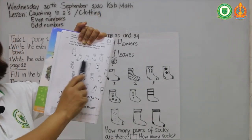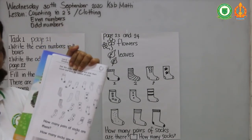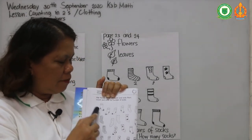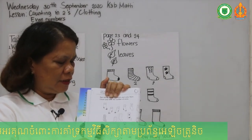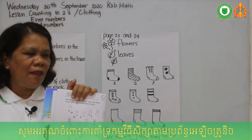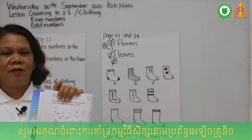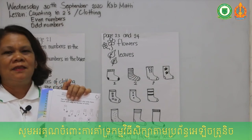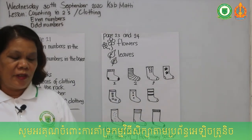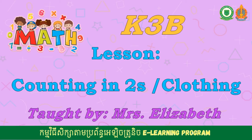So you're going to count all the socks here and you're going to write here. All right? So please count all the socks and count them by 2s, okay? So this is your number 4 activity. Alright, so please count by yourself and answer these activities by yourself. I will give you 20 minutes to go over this and finish this. Okay, and after that, please drop your answers for your scores. I'll be back after 20 minutes.